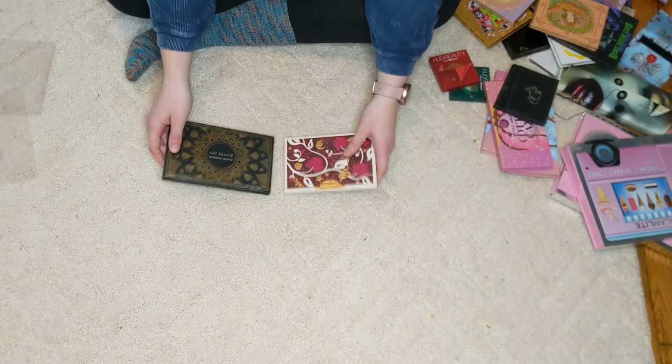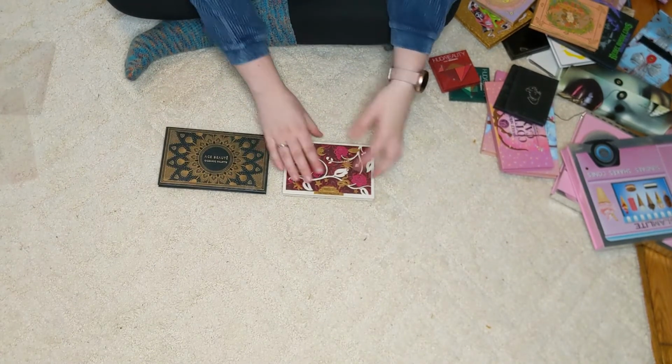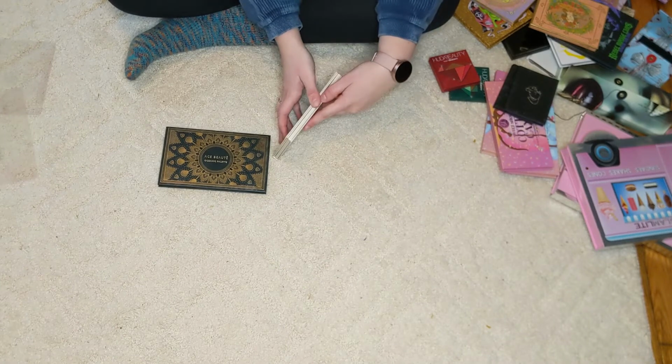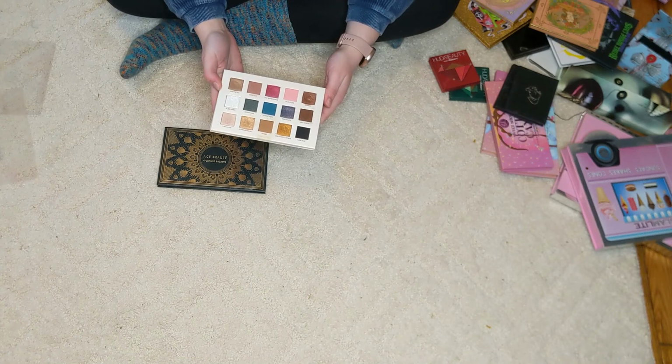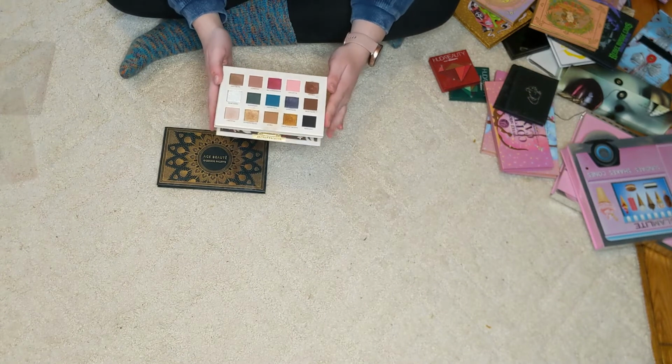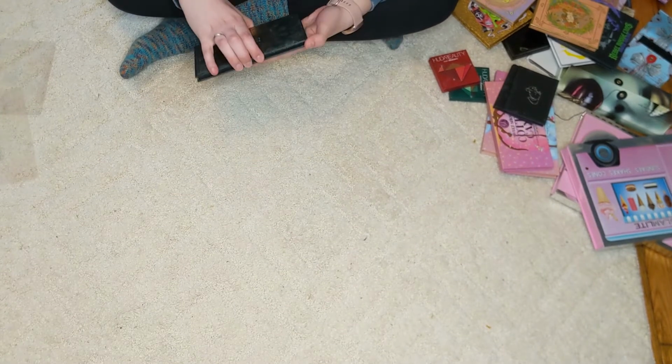So let's see the other two palettes I was thinking about decluttering. These are in the maybe pile. So we have the Ace Beauté Oceanic, we have the Nabla Secret. So this is the Nabla Secret palette. Dang, I never use this. Yeah, this has gotta go. Even though I like the formula, I never use it, so.